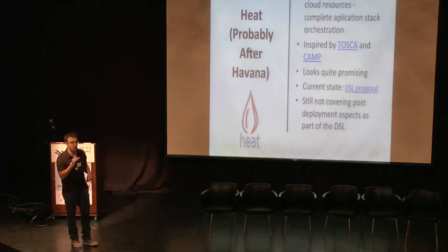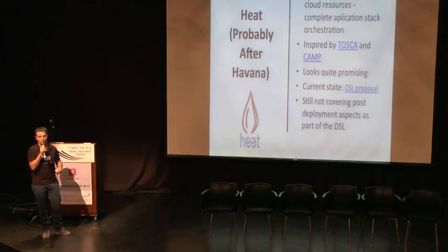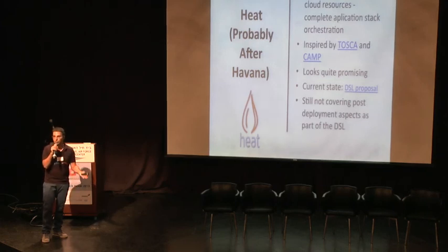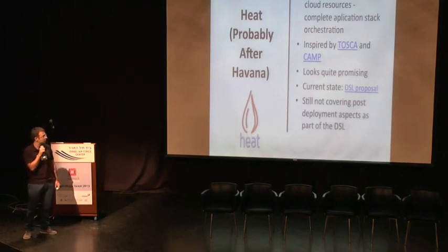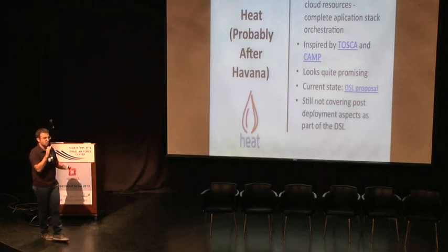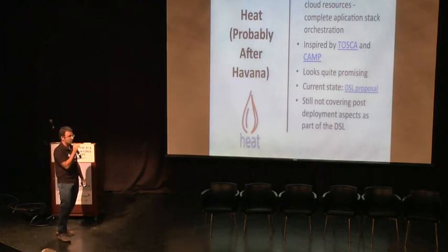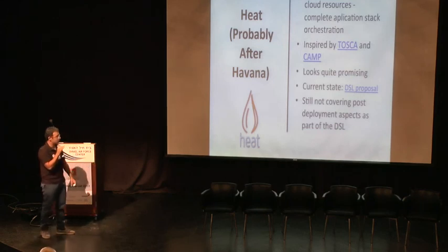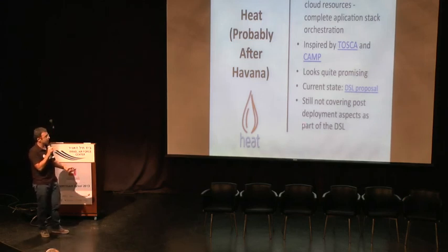So Heat. We talked a little bit about Heat. There's a lot of buzz and a lot of talks within the Heat community around taking the DSL to a higher level to be able to support not just resource orchestration, but complete application orchestration. Alex can tell you all about it in about an hour. It's still in very early stages. It's just on the drawing board. What is clear is it's going to be based on Tosca, most predominantly Tosca, and also CAMP, which is another standard, basically for application management. We'll post a slide after that so you can use those links to see the proposal. But it looks like a really promising direction.